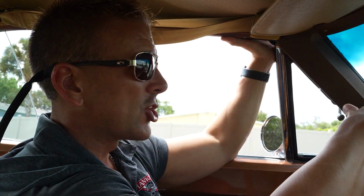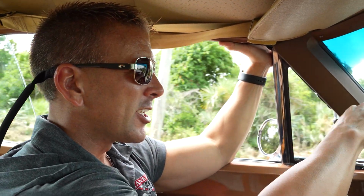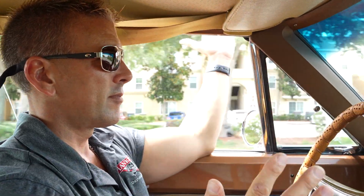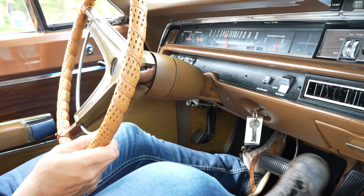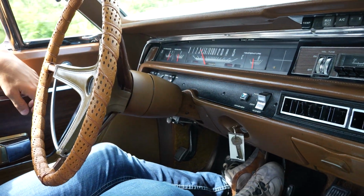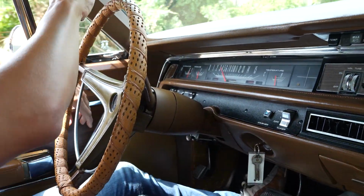The thing rides nice and smooth. It has good pull for a big car. There's no popping through the exhaust. It's not choking out because it's not getting enough fuel. And we got a little bit of a pull to the left on the brakes. It's not bad at all. It's tiny. I notice it. You probably wouldn't even notice it.